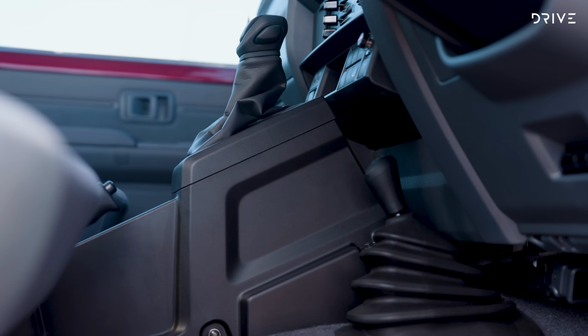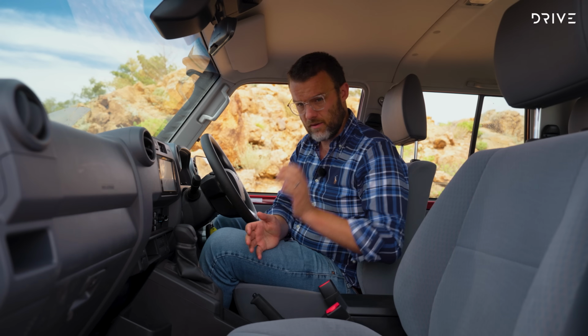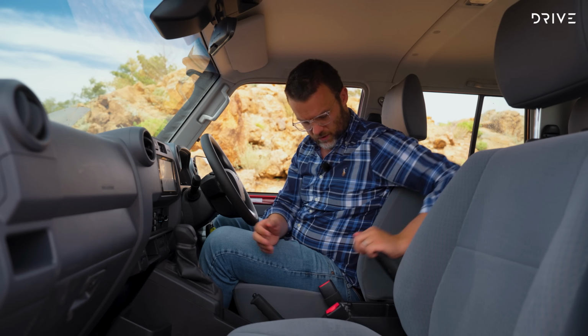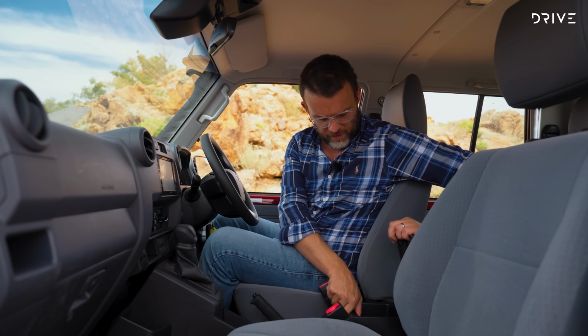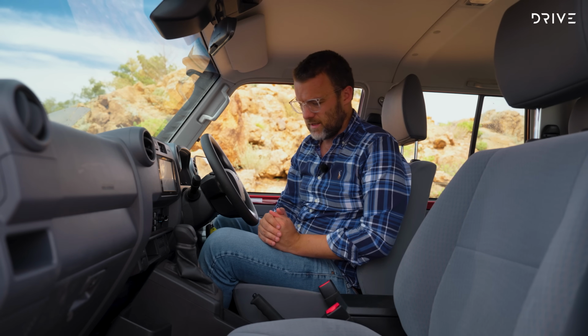So some of the updates here to point out, most importantly, this automatic shifter here does come with a different console. So you've got not one, but 2 cup holders now in a LandCruiser 70 series. Quite amazing, actually. Some extra storage here and a center console a little bit further back. That's the same old one that's been there for quite a while. It doesn't feel like the strongest bit of gear getting around, but I guess it does the job.